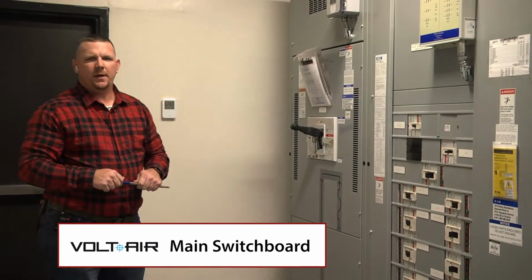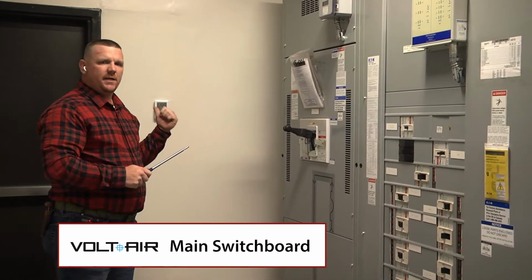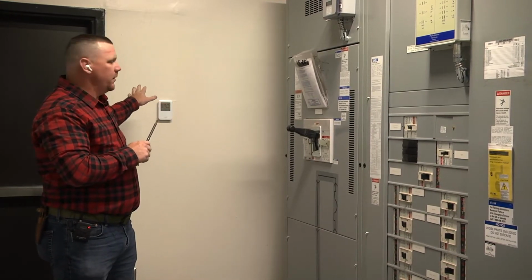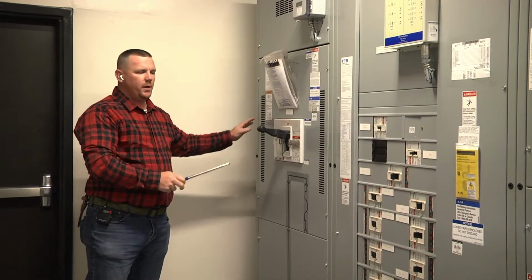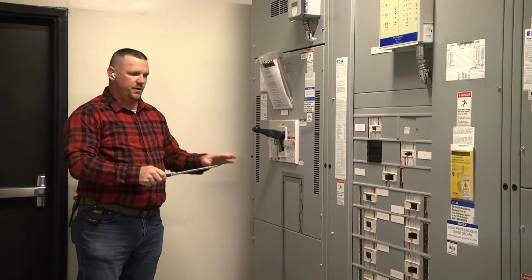Now we're inside the main electrical room, room 608. This is the main switchboard, which is fed from a TECO transformer just outside of building 6. The TECO transformer is a 480 volt, 277 volt system, and it feeds underground, feeds the main switchboard, switchboard 6. From this switchboard, every electrical room in all subsequent buildings is fed.